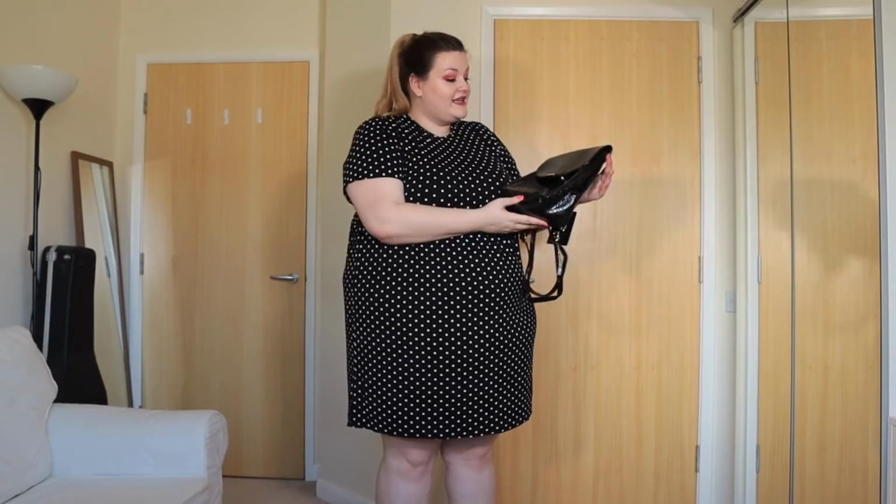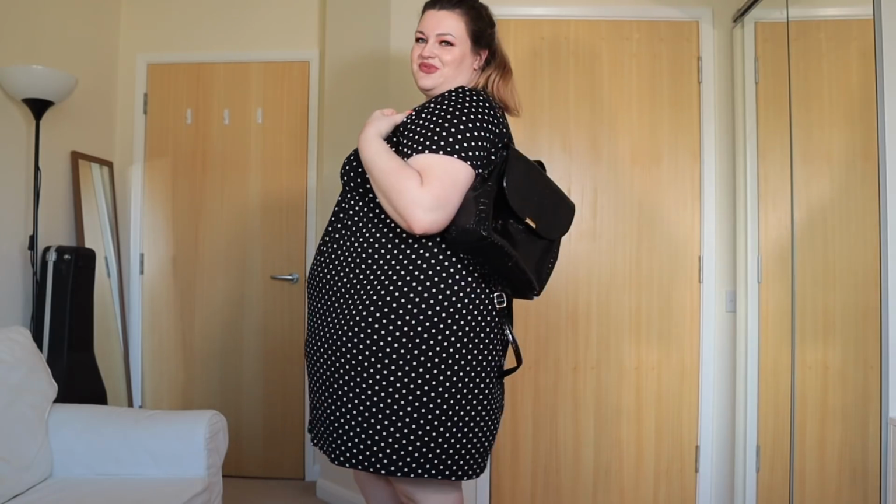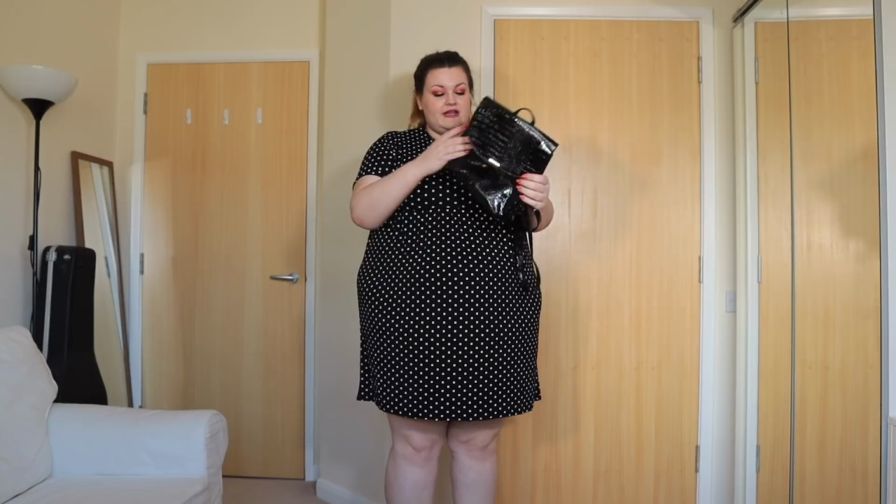But it is really cute and I really like it, and I'm definitely going to get some good use out of it. And I think it looks really cute with this outfit. So yeah, really liking this, and we'll definitely get some good use out of it.